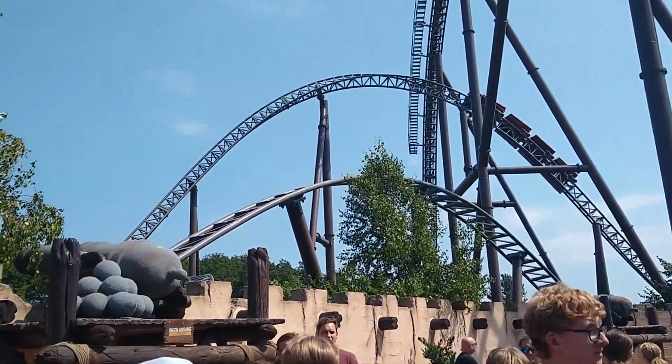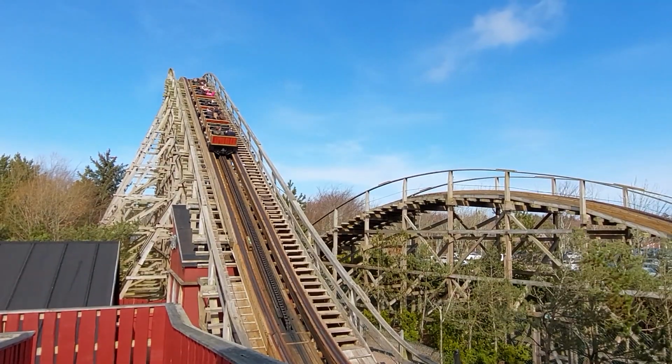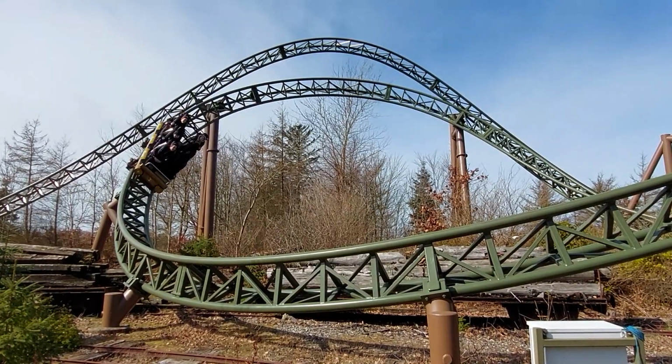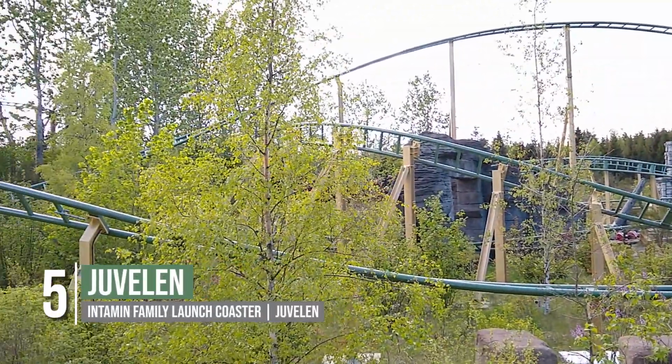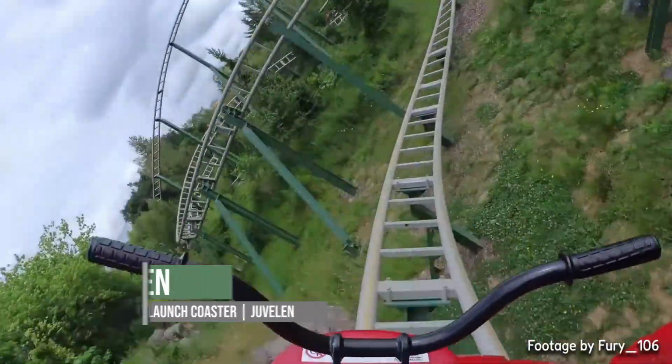We're now at the top 5 best roller coasters in Denmark, and the great thing about this is that it's only shared by 2 parks, which I also definitely think have the best coaster collection in the country. And number 5 is Juvelen, which is an Intamin family launch coaster. It is the Juvelen layout itself, which was cloned in France.